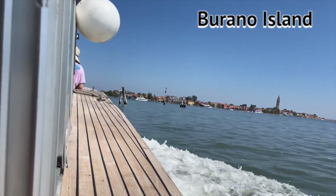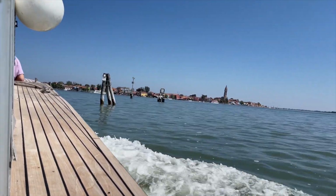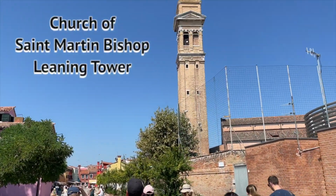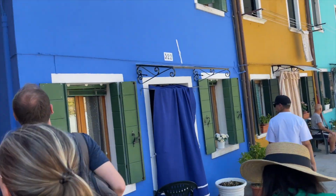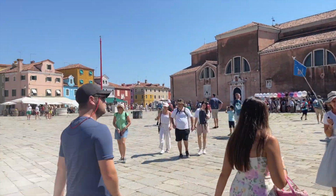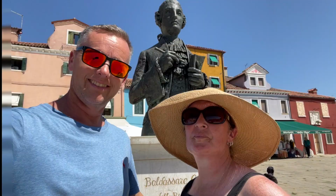Now this is the island that's famous for its brightly coloured houses and the lace making. To be fair, I think most of the lace factories are all gone now. There's the odd little shop, well there was about 3 shops that had some old dear stitching it together. But you can see the pretty place. And you're not allowed to choose the colour of your own house, the council chooses it for you. There she is, look, stitching away, bless her.